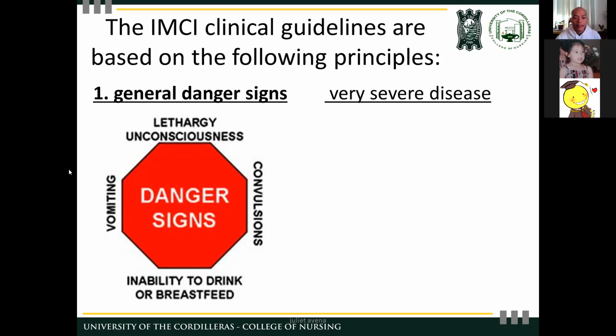he is not responding. Vomiting is a danger sign because of course mas increased yung fluid and electrolyte imbalance ng bata. Yung malnutrition ng bata is increased when the child is vomiting. We are talking about infants 2 months and below or kahit below 1 year old ang IMCI. So inability to drink or breastfeed is a danger sign. It can cause death to the child very fast pag hindi intake yung child ng breast milk.